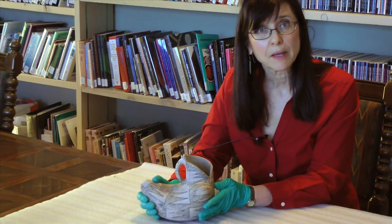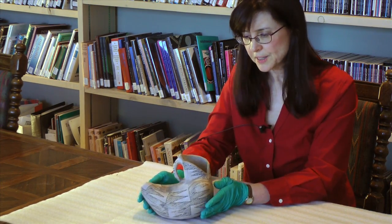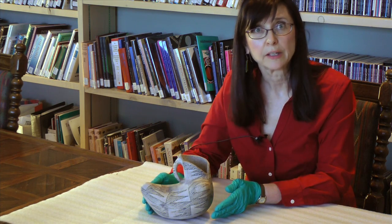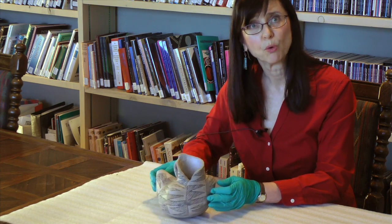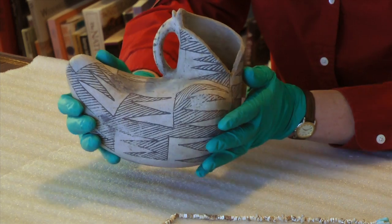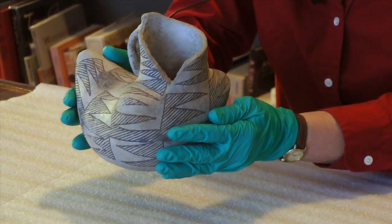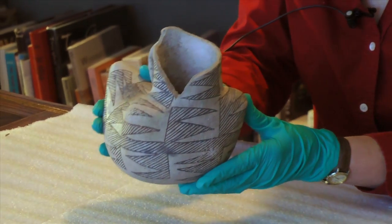2 interesting things about this pitcher. The first is the shape. We call this shape sometimes a shoe pot. The other name for the shape is a duck pot. And in this case, you pretty clearly have something that looks more like a duck than like a shoe. You can imagine that this is probably a water bird effigy, something that is meant to capture some of the power of a water bird and the meaning of a water bird.